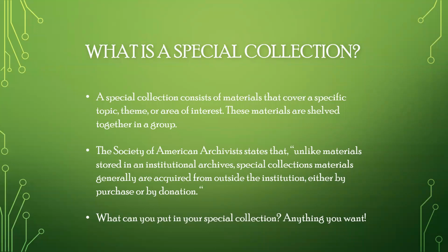So what can you put in your special collection? Anything you want. Libraries are free to determine what materials would be of interest to their community and create a special collection with them. In the following slides, I will discuss collections that consist of materials related to clubs, town projects, historical figures, and town histories.